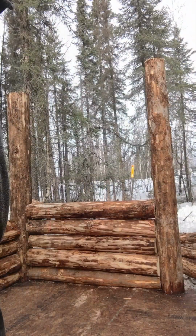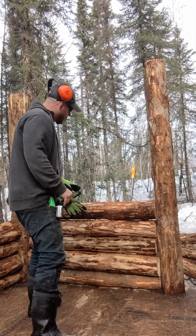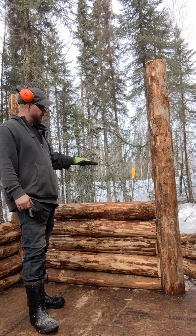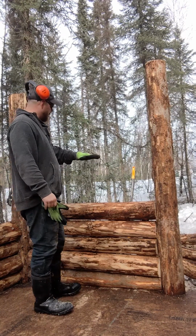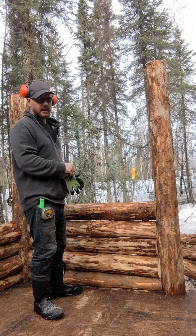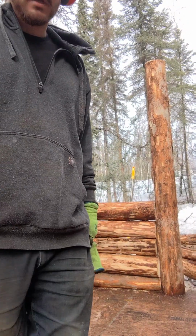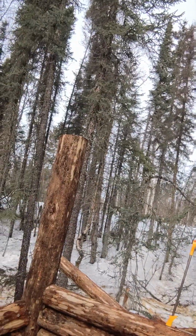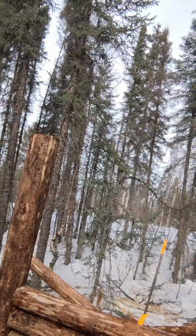Thanks. Just got this one put up. Super nice. And yeah, we're going to build this up. The window's going to probably want to go about right here. So I got 2 more logs here, 2 on the other side. And then I'll probably stop until we get our windows, frame those in, and then we'll measure around them.